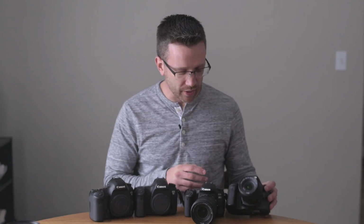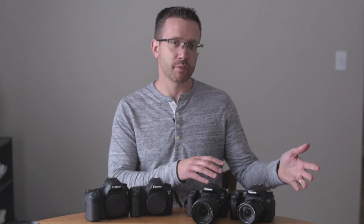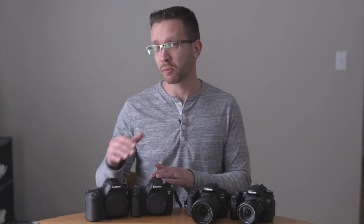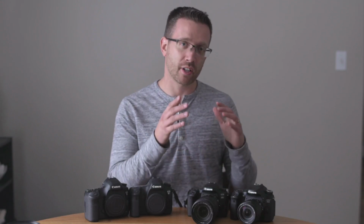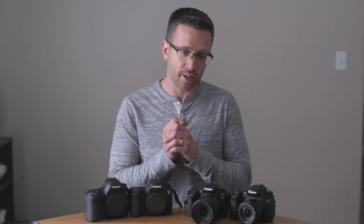And what I have here is a 70D and a 77D. Now, the price difference between these two is that a cropped camera is probably in the range between $600 and $1,200, while a full frame is going to range probably somewhere between $1,500 all the way up to $3,500 or even higher for the body. But if you're just starting out, I think it really makes sense to start on an APS-C because I'm guessing the clients you're going to start with are not going to trust you.